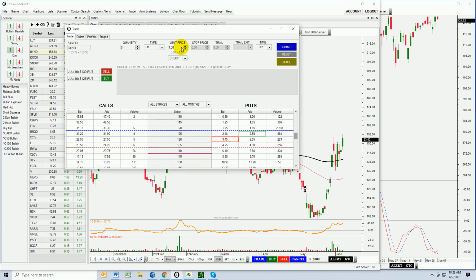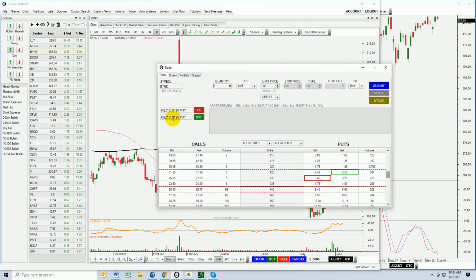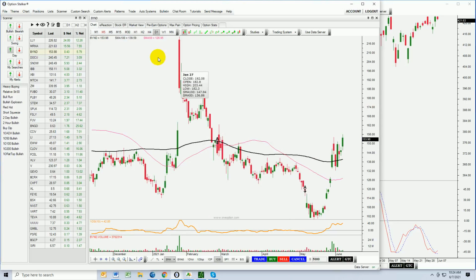If that spread expires worthless, I am going to make a 25% return in about 5 weeks or so. I like that spread. It's all the way down right into here. So it can even come in and start filling in some of the gap, and this spread would still be in decent shape. Let's repeat that. BYND, selling a bullish put spread, July 16th expiration, selling the 130s, buying the 125s for a $1 credit. That's the way that I would play it if I were swing trading.